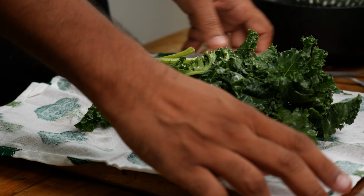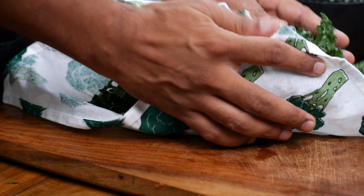When it comes to leafy greens, washing them properly is essential, even if they are organic. You don't want unwanted surprises like soil particles or tiny bugs sneaking into your salad. But before you use them, make sure that the leaves are completely dry.